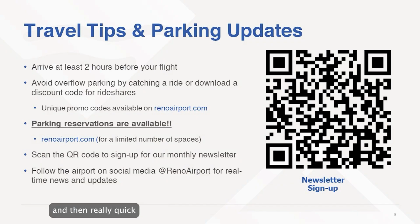And then really quick, because parking will be impacted during construction, we want to remind you to always arrive at least 2 hours before your flight. You can avoid overflow parking by getting a ride with friends or family, or you can go to our website, Reno-Airport.com, and download vouchers for discounted ride shares. Also, we have a new parking reservation system at Reno-Airport.com. If you're traveling somewhere for Labor Day, log on and buy a space in advance. You can scan the QR code to get our monthly newsletter, and you can always follow us at Reno Airport on the socials.